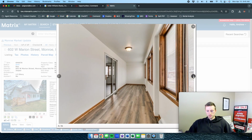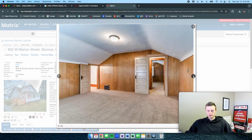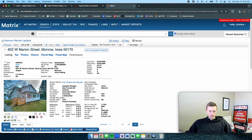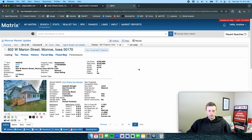Obviously the seller made some updates, put in new floors and paint, light switches and lights, and got the listing looking good. They just made it look clean and fresh. So overall, that was a really good listing in Monroe.